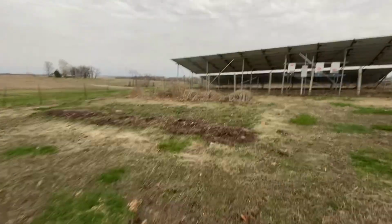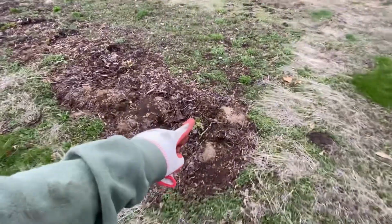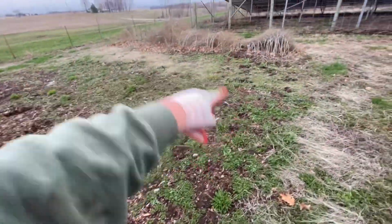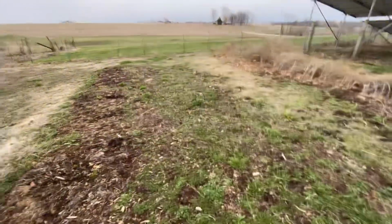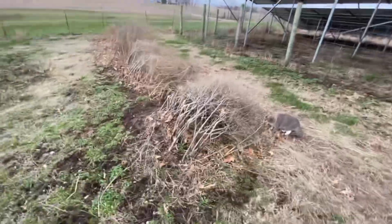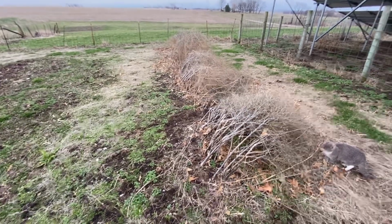But this is my grandma's kind of perennial bed. She has rhubarb. You can see where it died last year, but there's new ones coming up. Then in here we'll go strawberries, but the strawberries are very old, so we're thinking we might plant a new patch this year. Anyway, this is kind of what Grandma wants us to do.